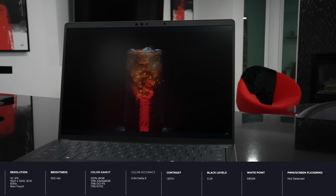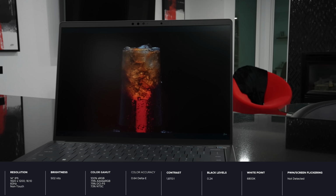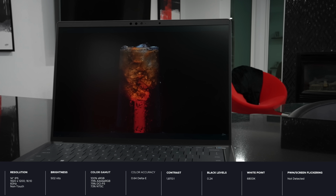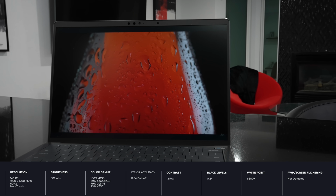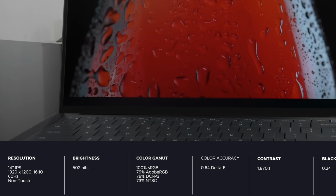All right, let's talk about the display here. So this is the 14-inch IPS display. Full HD plus, 1920 by 1200, non-touch, and it's a bright display. It's pretty sharp. It's actually brighter than I expected and a lot better than I expected. When I saw the specs, 400 nits of brightness, whatever. It actually went above that, and it also has been very good as far as the longevity and the battery life.